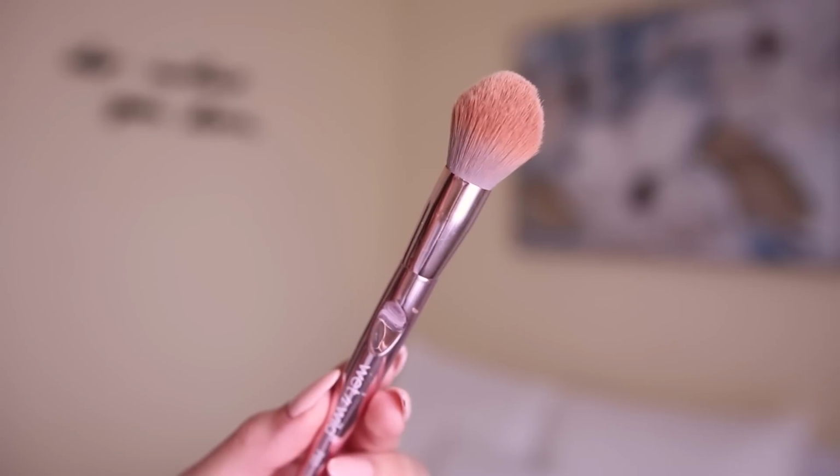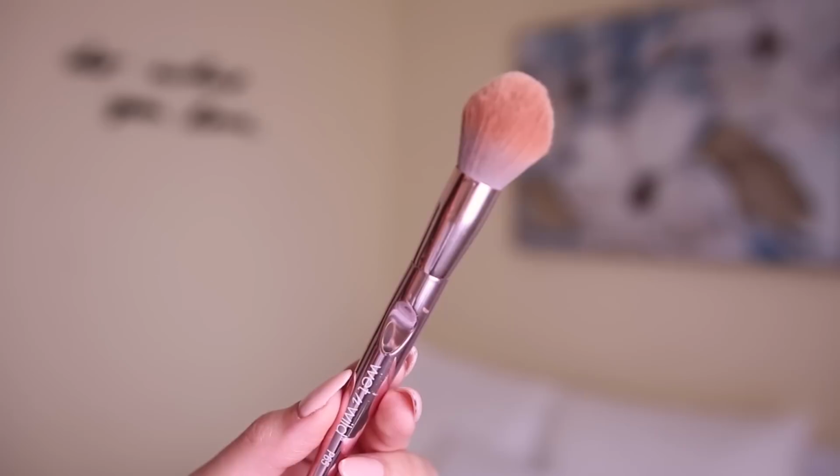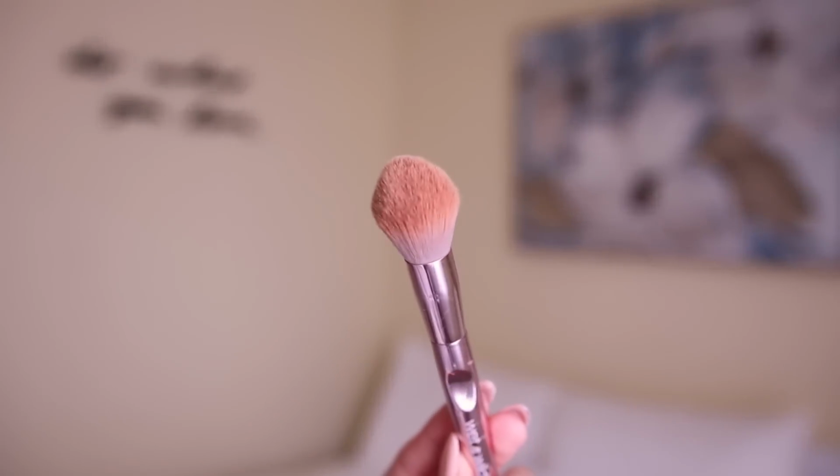And then the P65 brush is great for contouring. You could even use this to set underneath your eyes. I personally don't use a brush to set anymore, so I really just like this for contouring. Even the nose, it's a little bit bigger, but I feel like it just gives you a quick contour because I normally don't contour it super crazy. So this is just really good for quick and easy bronzing and contouring, which is typically what I always do.